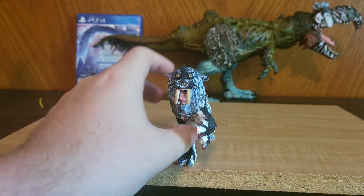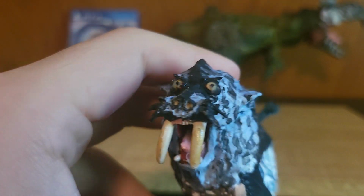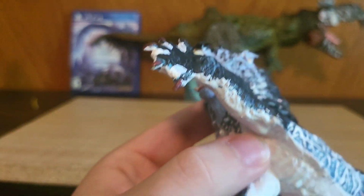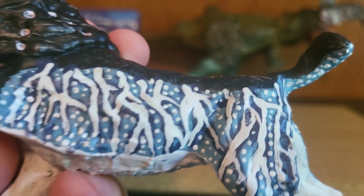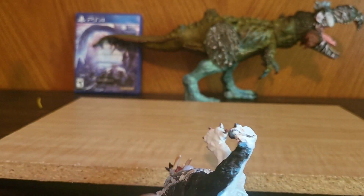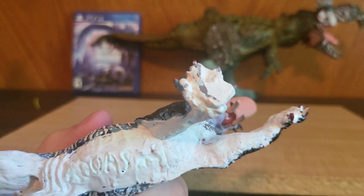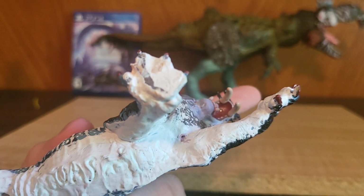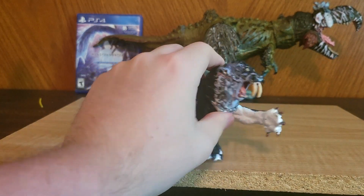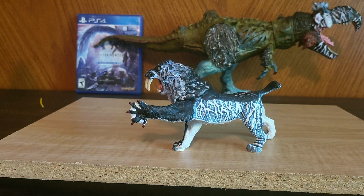Give you guys just a minute to look at it. Which you got its name on the stomach there. Aquasmilus. Wasn't able to fit the last name there, obviously.